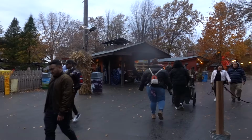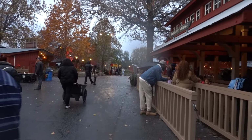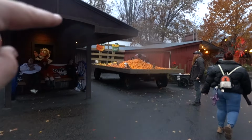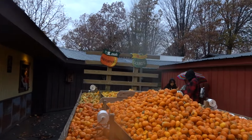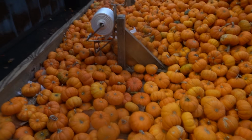And let's go see what these oranges are. Oh no, those aren't oranges. Those are pumpkin gourds. And there's bags. Look at that, $1 each for mini pumpkins. And then you have gourds on the other side.